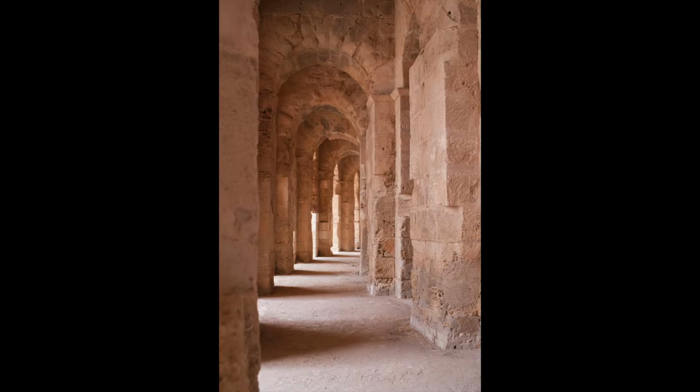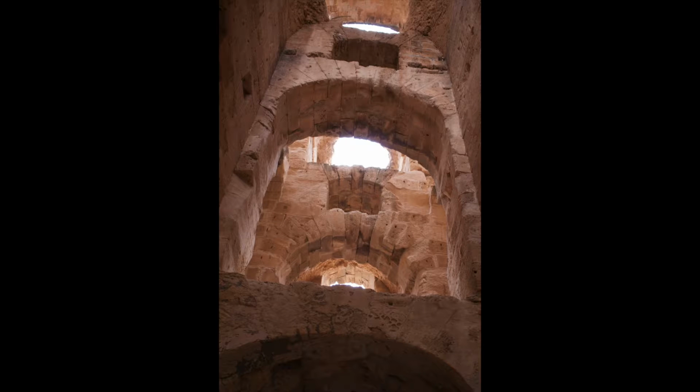So some of these first pictures you're seeing up on the screen are kind of hallways where I guess the patrons that were coming to see the fights and the animals and the gladiators would walk through, so you can kind of see what they might have seen back in the day.